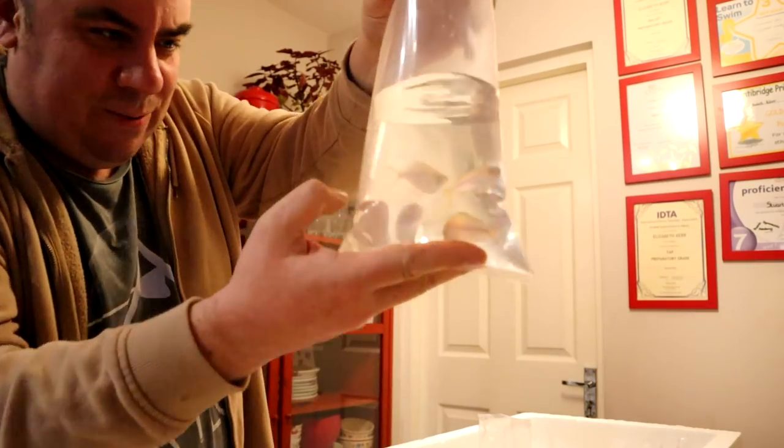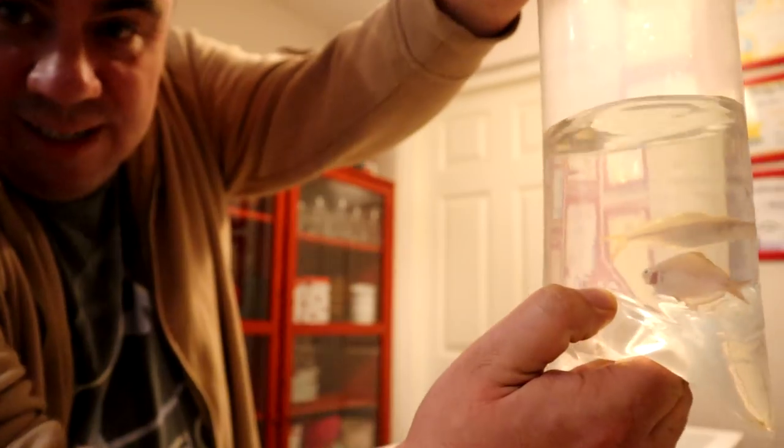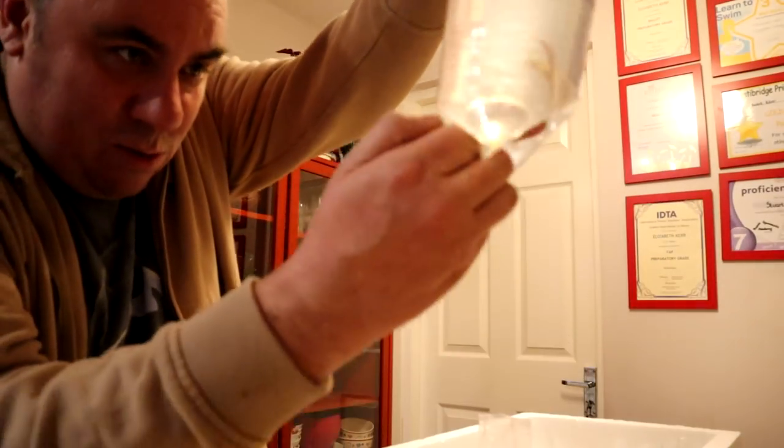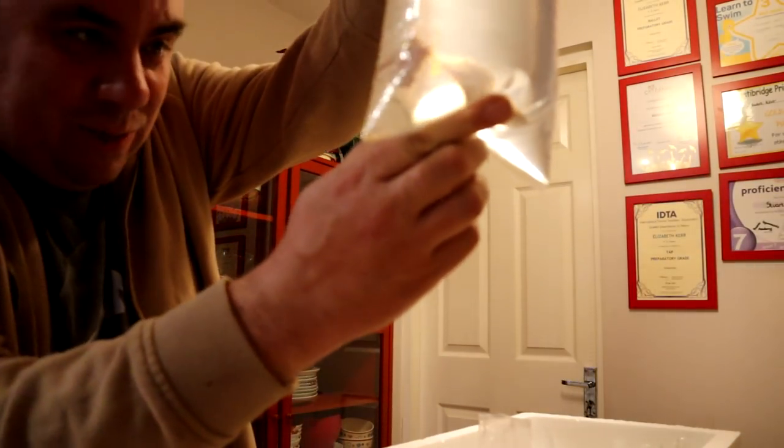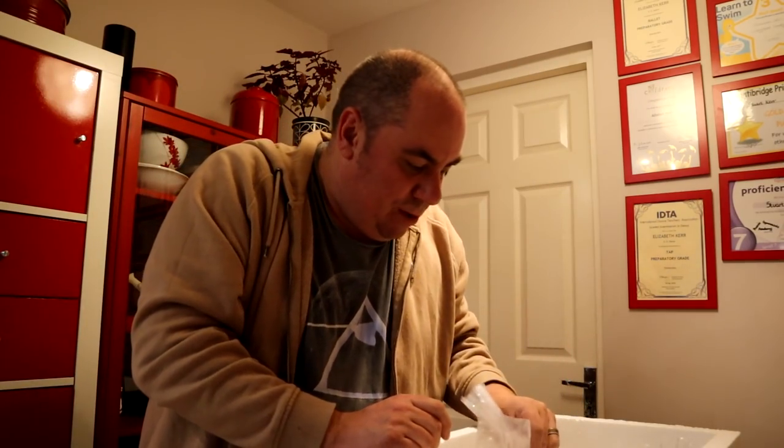Something a bit funky going on with this one's gill. I don't know if you can see that. This looks quite red. I can't tell if it's just the way the bag's going. So we'll have a look at that in a bit. But yeah, so drop and plop, get them in, and we'll have a look at them when they're in the tanks.